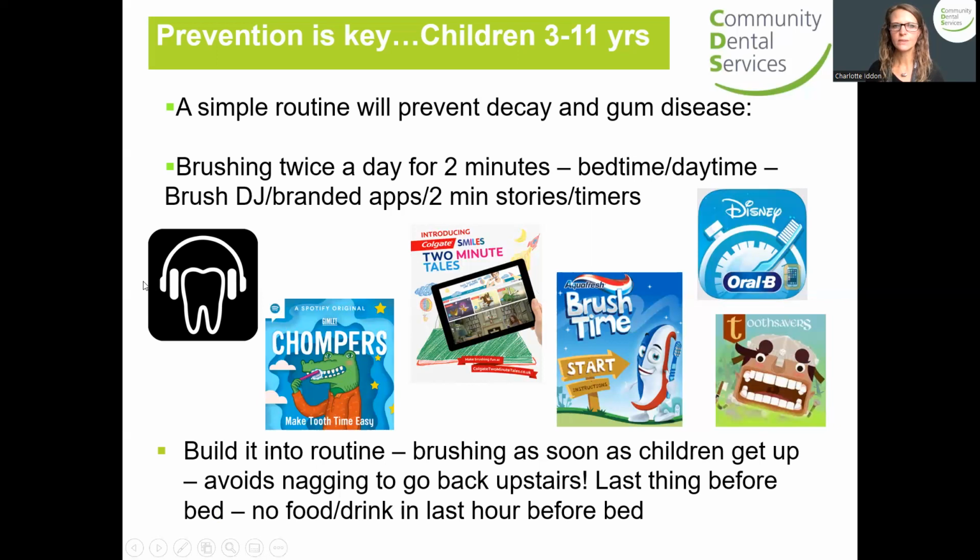I've just highlighted here with some pictures some things that might help you to engage your child in brushing, because as they get to this sort of toddler stage, clamping their mouth shut and refusing to do their teeth is one way that they can exert a little bit of control. So just gentle encouragement using things like the Brush DJ app. Do they love music? Chompers are little stories. Colgate have got 2-minute tales, which you can use on your iPad.